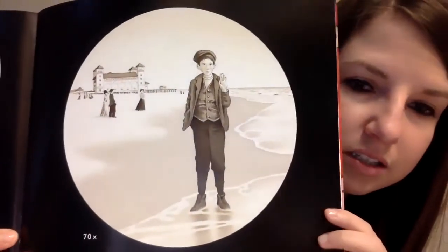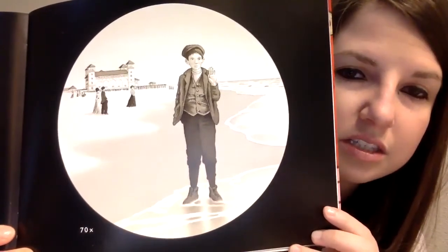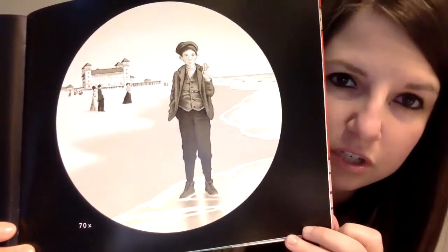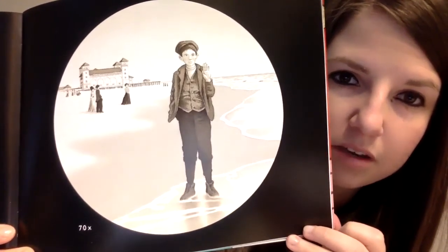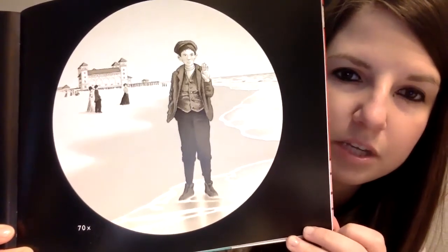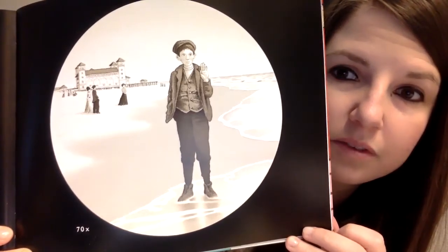Here is times 70 magnification. This is the very first picture. He's not holding a picture in his hand, so you can tell that this is the very first picture. And look at how old it must be. You can tell from the clothes he's wearing, the clothes that people are wearing in the background. You can tell because the picture is in black and white. So how long do you think this camera has been around? You think that they've had it for a while?